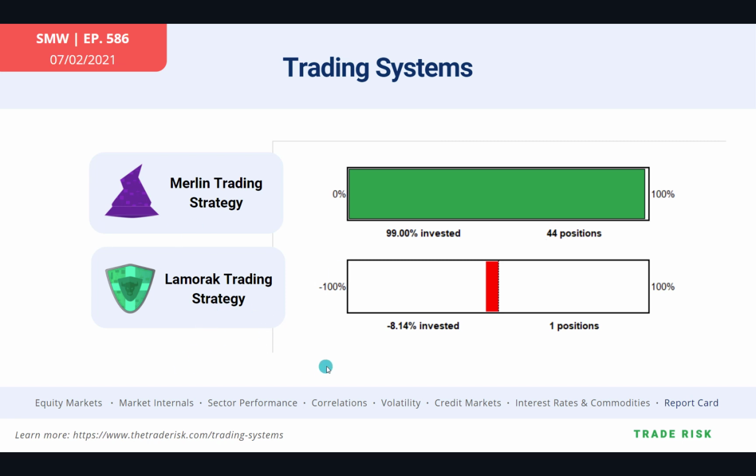This Lamerick trading strategy has been all over the place. Two weeks ago, we were 100% long. Following that, we went to basically 100% short. And now going into this weekend, it is very much in the middle of the road, down to just one position. I haven't looked at what the signals are for next Tuesday, but this has been all over the place, very tactically trying to dance with the market. And right now, it's just not seeing a whole lot, and it's staying pretty neutral, just one position on the short side. So that is our Lamerick trading strategy.